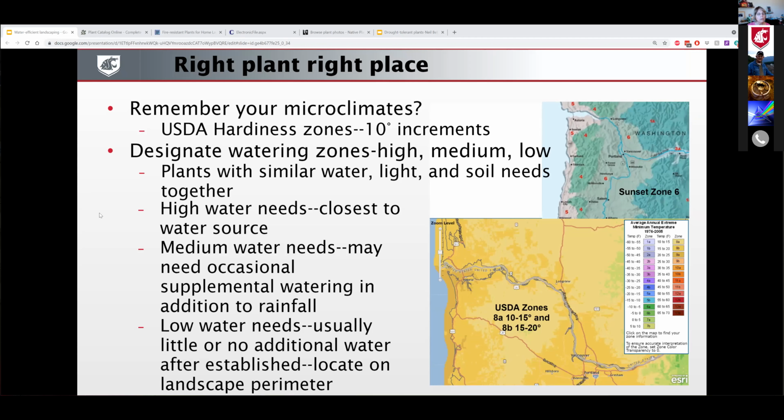But you need to designate watering zones, high, medium, and low, and you want to put all the plants that have low water needs together, and they also have to have the same light and soil needs. You want the ones that, like annuals perhaps, or your trees or shrubs that are very important to you, to be closest to the water source, and other ones variously arranged in your yard.